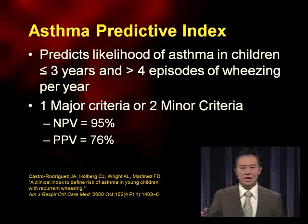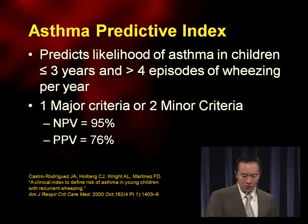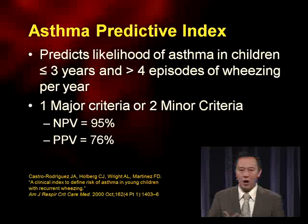So with this Asthma Predictive Index, if a child has had more than 4 episodes of wheezing per year, and they've got 1 major criterion or 2 minor criteria, they have a positive predictive value of 76% that they're going to develop asthma when they're 6 years old. If it's negative, it's a very good negative predictive value of 95%. So you actually can tell parents now what is the likelihood that your child who wheezes all the time is going to develop asthma when they're 6 years old.